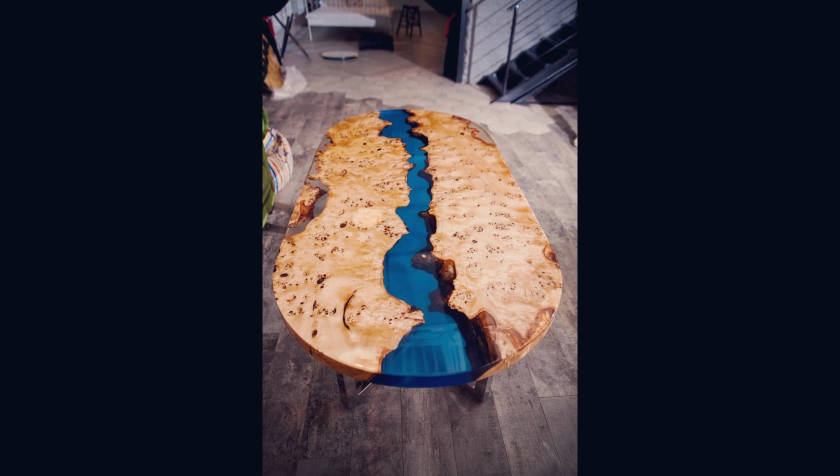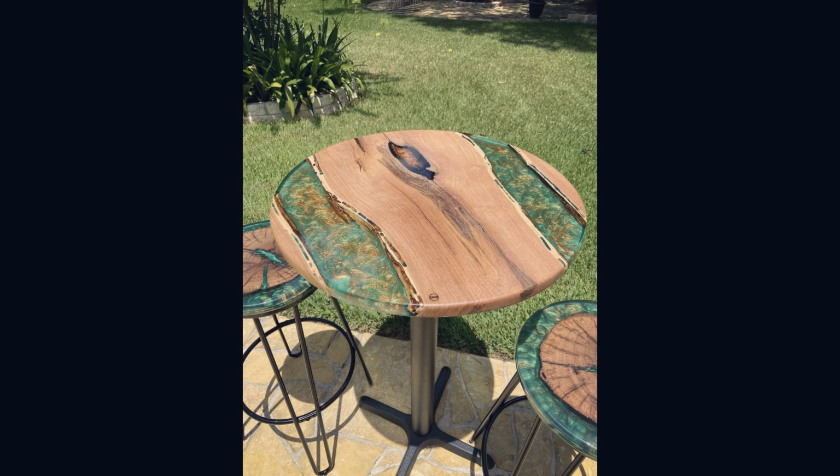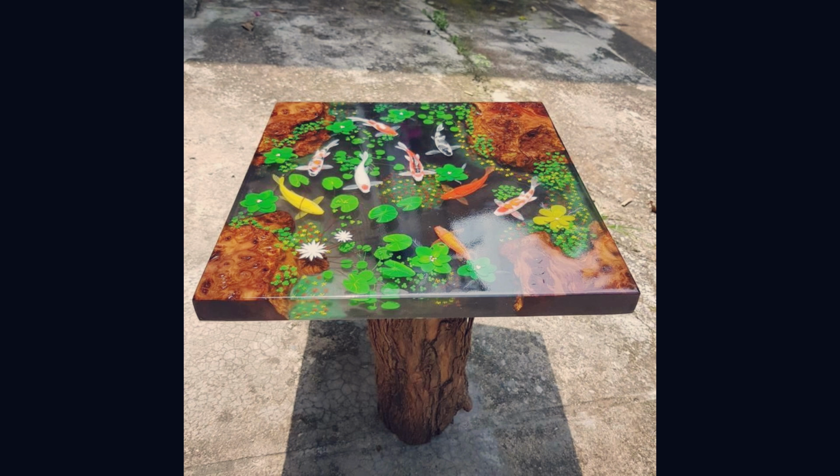The combination of resin and wood not only enhances the visual appeal, but also offers a high level of durability and resistance to scratches, making them ideal for everyday use. Each epoxy resin table is a work of art, as the interplay between the resin and the wood grain creates a one-of-a-kind piece that reflects the artisan's creativity.